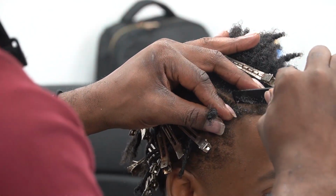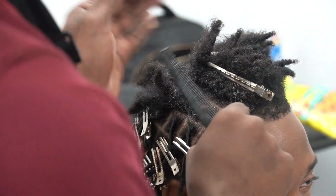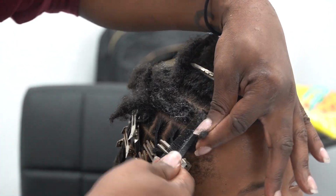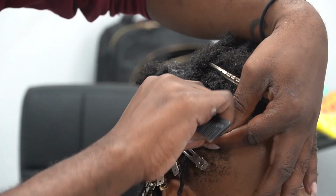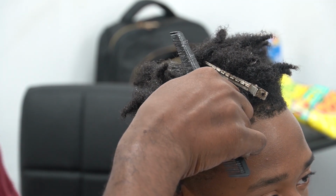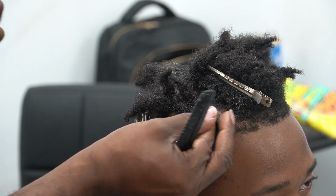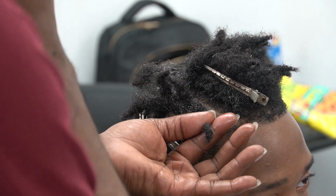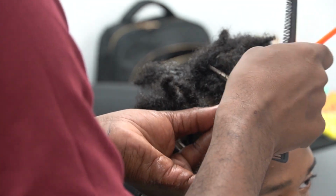So in this video, my stylist James, hey James, he's gonna do some instant locks on my client's hair. Now my client has been having issues with his locks. He just feels like they get all fuzzy quickly and he just wants them to lock. He just wants them to go ahead and lock. So he already has starter locks in his head. So what we're gonna do is retwist his locks and we're gonna give him instant locks.